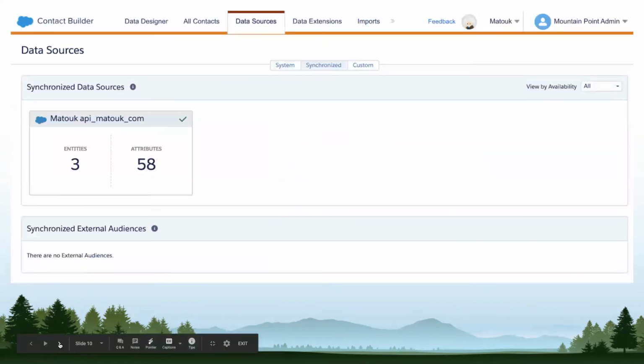So let's hop over to Marketing Cloud and take a look at how this information is being pulled in. With Marketing Cloud Connect set up, if you navigate to Audience Builder and then under that Contact Builder, and select the Data Sources tab at the top of the page, then select the Synchronize tab, you're going to see a card like this. Now this name that appears is actually the name of your API connector user, one of the users used for the integration when setting up MC Connect. So you want to click into this card to set up or update synchronized objects.